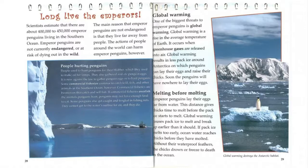If commercial fisheries overfish the animals penguins hunt, penguins may not have enough food to eat. Some penguins also get caught and tangled in fishing nets. They cannot get to the water's surface for air and they die.